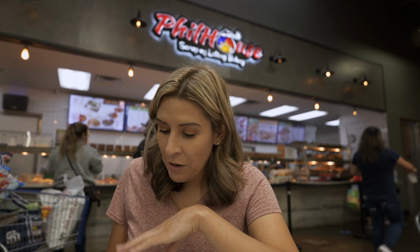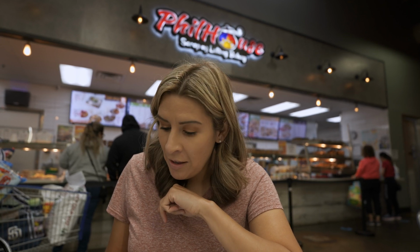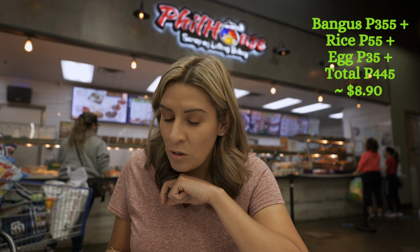Okay, so similar with the bangus breakfast that I ordered. If I did the math with the daing na bangus at Pancake House Philippines, and that is 355 pesos by itself, adding in garlic rice and an egg, that came out to 445 pesos, which is roughly $8.64 US. So very comparable to my breakfast here, which was $8.99 US.